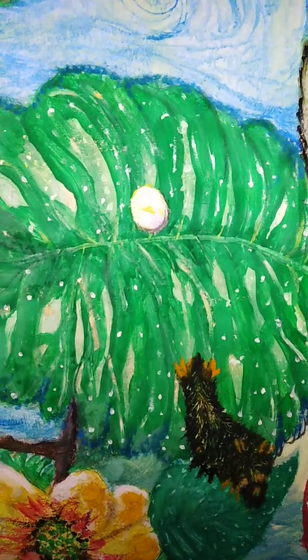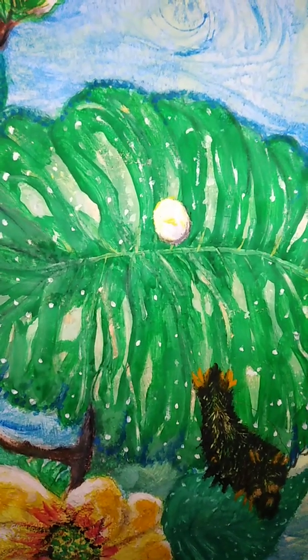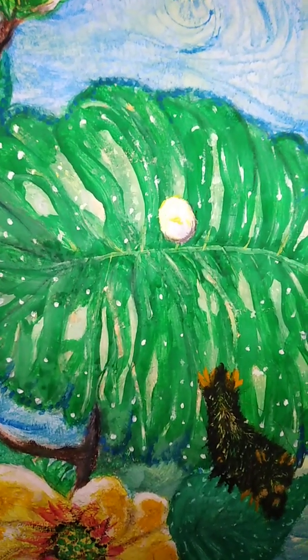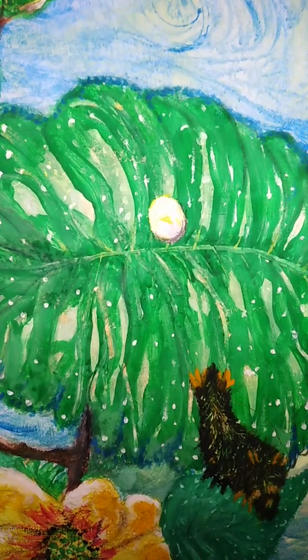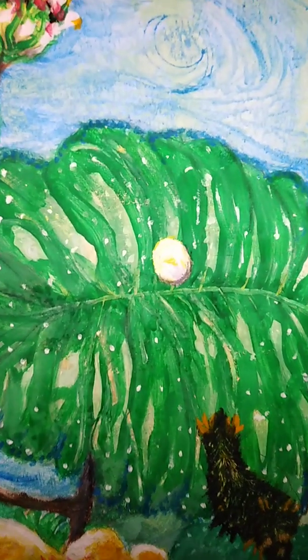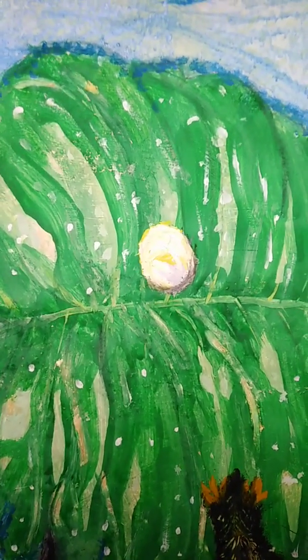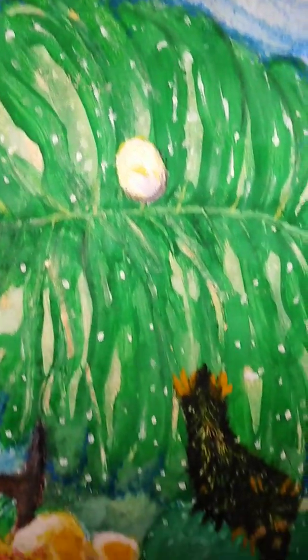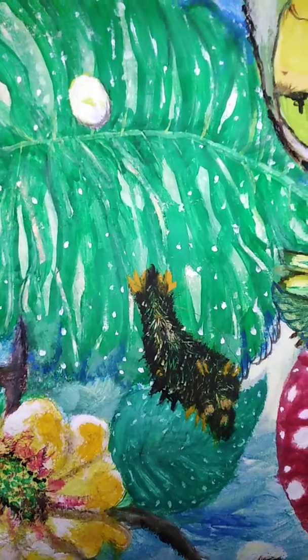Hello, hi, this is Bella Khor, and I'm giving a story about my wall mural which I started on the 27th of November 2020, and it's all about this little white butterfly egg on the leaf. It developed into a caterpillar and is very hungry.